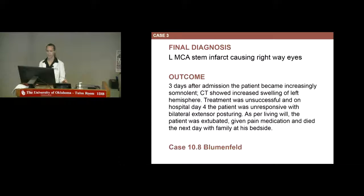All right, so this person, 3 days after admission, he did actually have a decreased level of consciousness. CT showed increased swelling of his left hemisphere. Treatment was unsuccessful. They do give you mannitol and try and osmotically change what's going on in your brain. But on hospital day 4, the patient was unresponsive. Ooh, you've heard of this. Bilateral extensor posturing. So is this getting better?